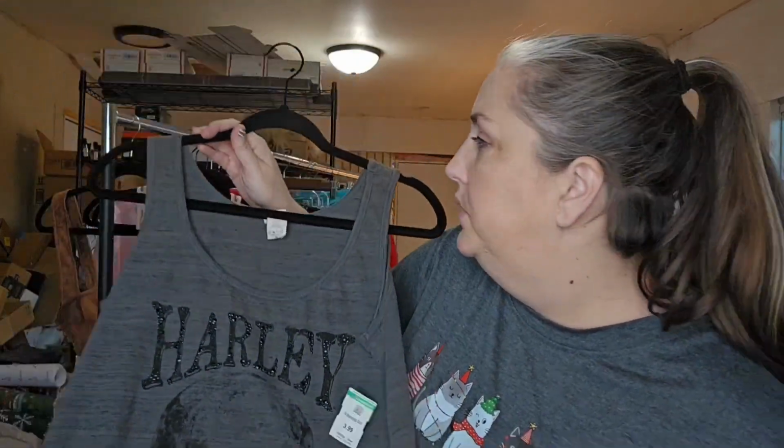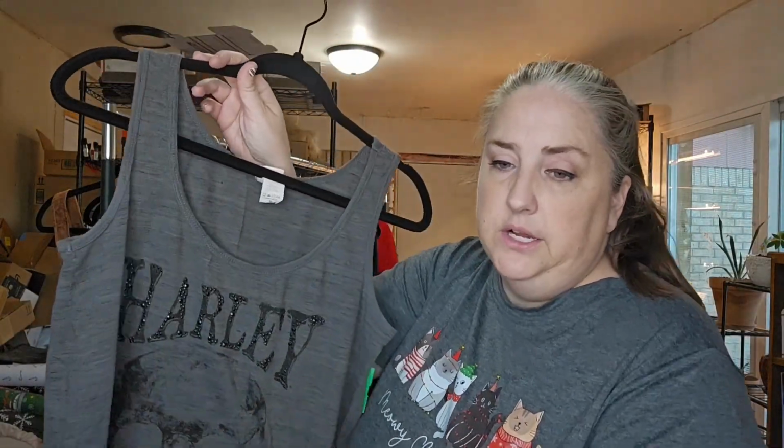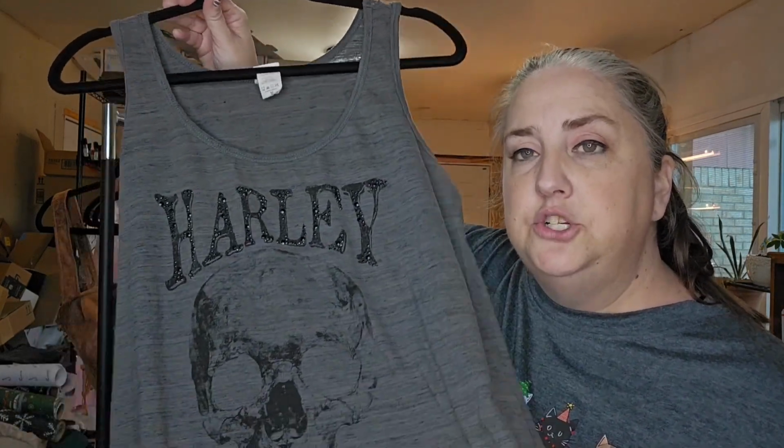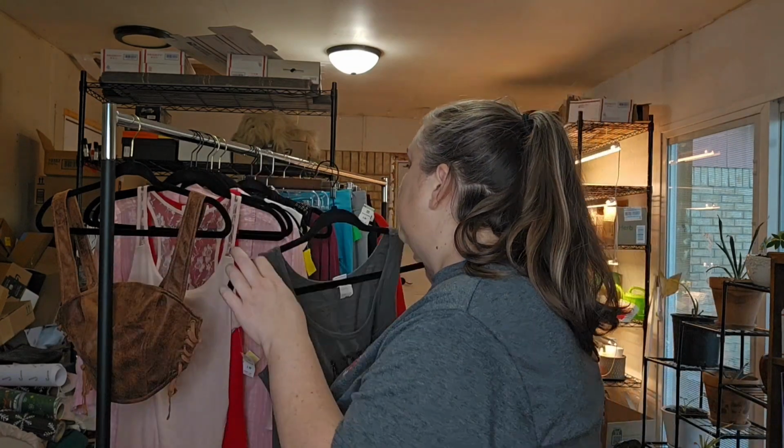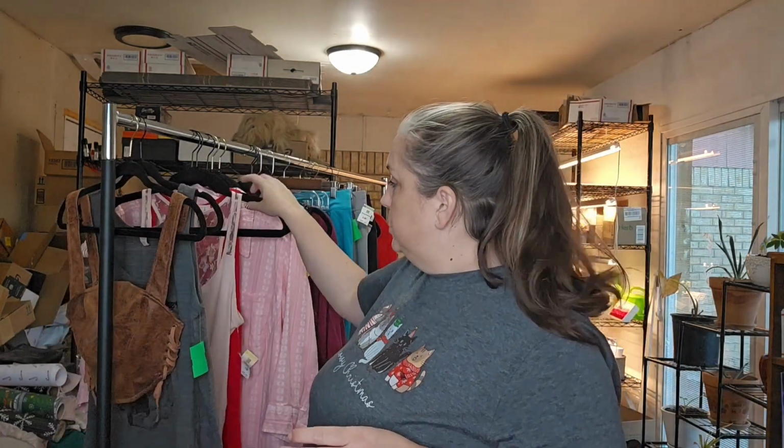So I thought that was really cool. It would have been $3.99, but I got 20% off, so I paid $3.20. My comps show me that Harley Davidson gray tank tops are typically going around 15 to 20, so hopefully I'll get in that range.